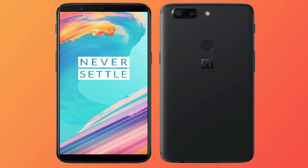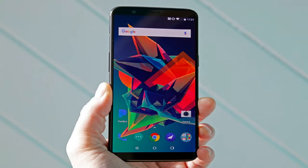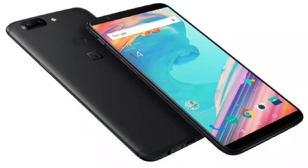OnePlus is different from all other phone makers. It has just one phone at a time and focuses all its efforts on it. Its newest phone, the OnePlus 5T, comes half a year after the previous and features an edge-to-edge screen, a new camera, face unlock and a few other tricks.